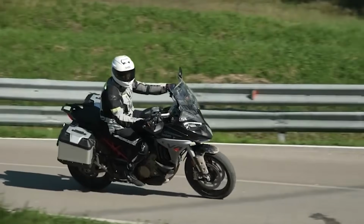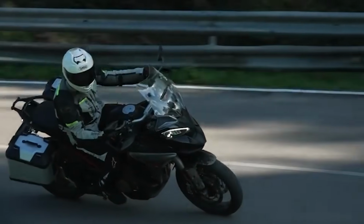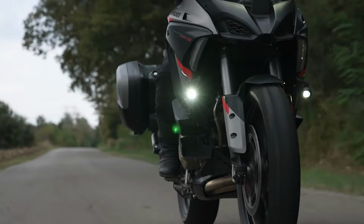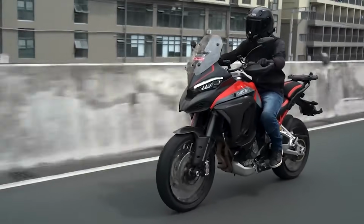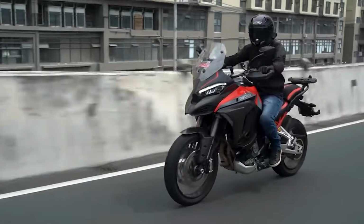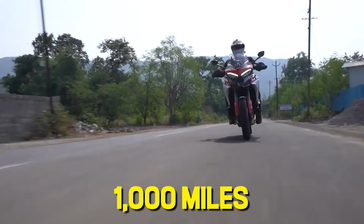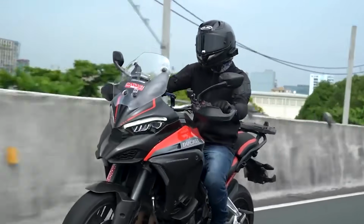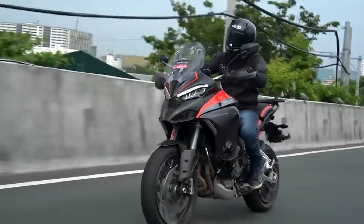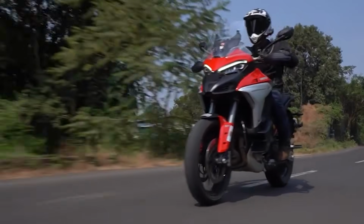Ducati hasn't admitted a design flaw, but the pattern is clear enough that rider forums across Europe and the US are filled with similar stories. Then there's the oil consumption issue. Some Multistrada V4S units are burning oil faster than expected, around 400 to 600 milliliters per 1,000 miles, forcing riders to top off between long trips. Ducati's official response: it's within tolerance. But for a bike that costs over $28,000, many owners find that hard to accept.